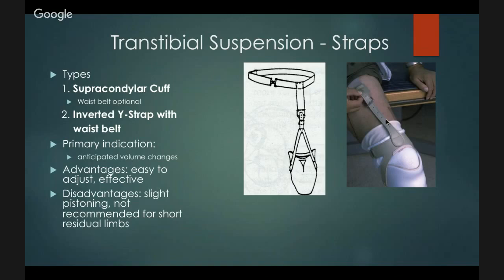You get this kind of pistoning effect, which can cause discomfort, but also can functionally lengthen the limb, particularly in swing, right? So if it's drooping down, you try to swing your leg and it catches because it's just hanging off your femoral condyles, and it's actually functionally longer, that limb, than it is when you're standing and bearing weight.